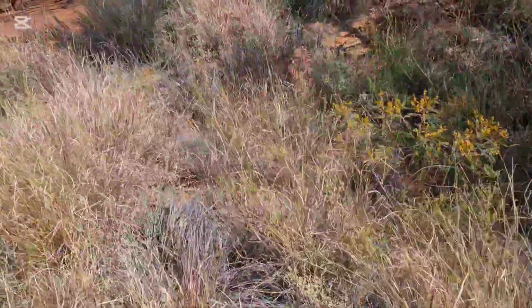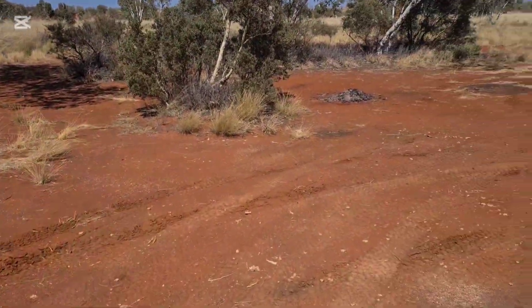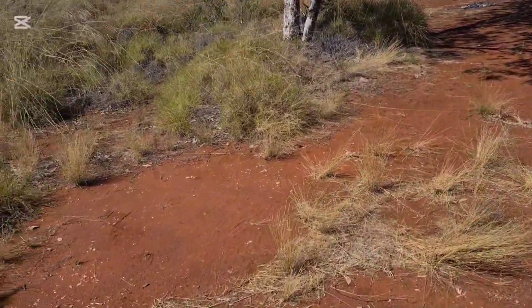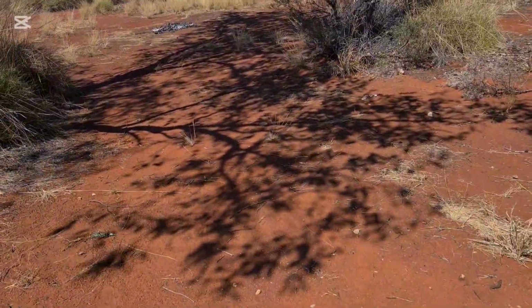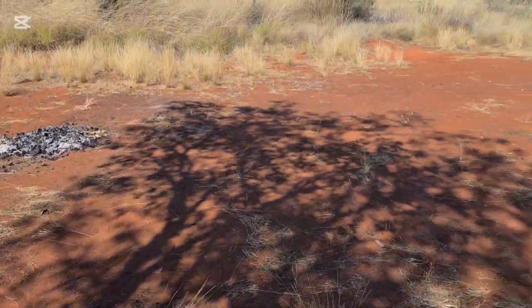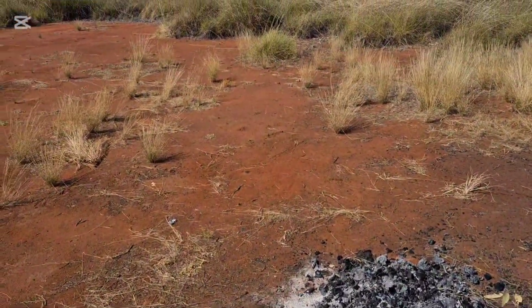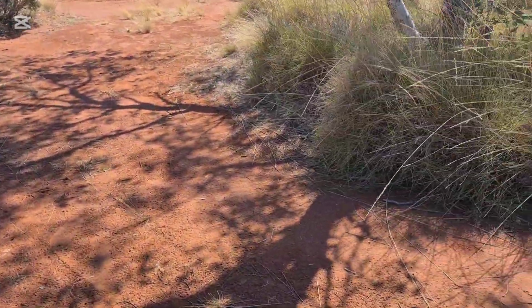As for well 45 campground, you can see people have been camped here recently. There's a few marks from a few fires and that sort of thing. Not too bad. You could definitely camp here if you really wanted to.